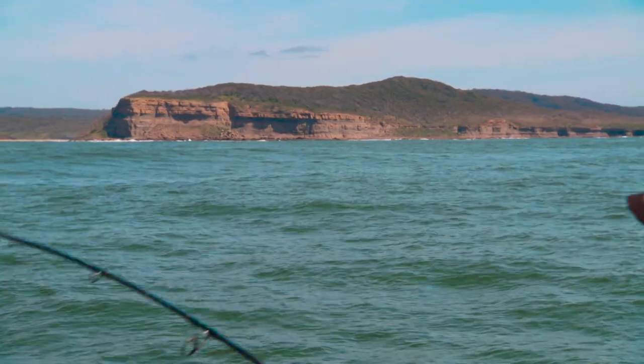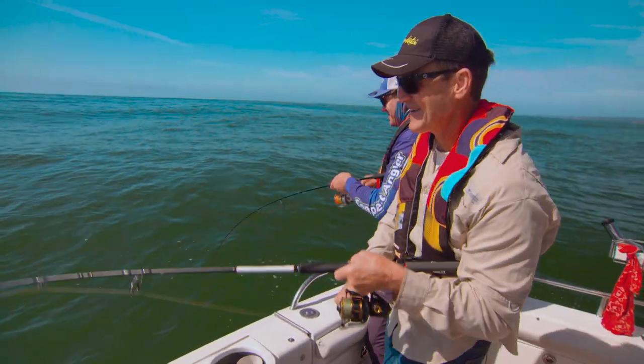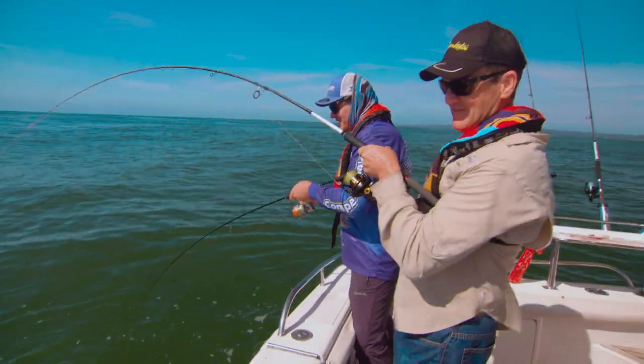Micro-jigging is effective on lots of species, not just reef fish. We'll hook up, mate. Shark's gonna get yours. Yeah, there's a shark sniffing around the boat. We'll see if we can beat it. Lost one to a shark. I reckon it's gonna take yours, Robert.